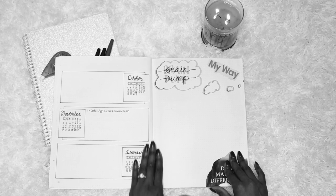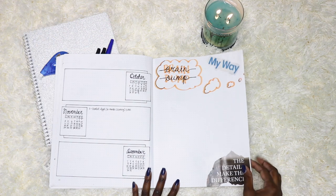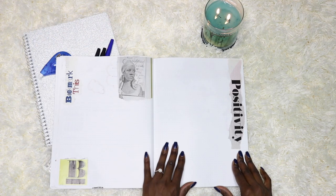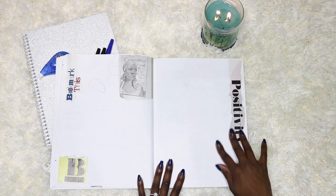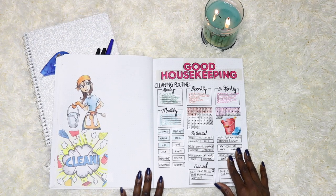Oh, here we go. A brain dump page. This is when I need to jot down or quickly get things out of my head and onto paper. You just jot them here. A page to list books I want to read, and I'm thinking of using this page to write down some of my favorite positive quotes.